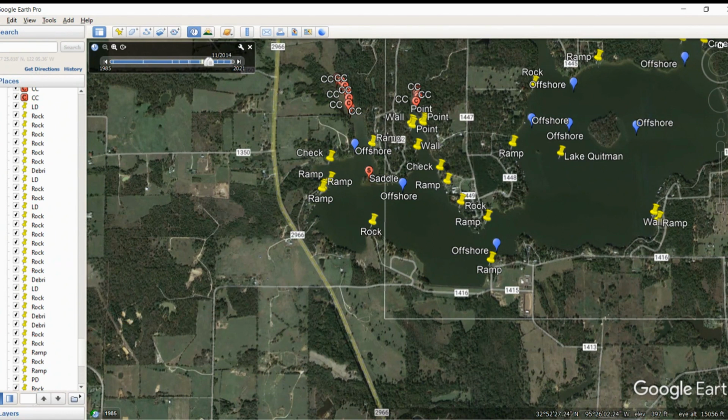So anyways, didn't have a ton of luck on this lake, but I think this is going to be a good one. And I'm looking forward to going back and fishing it.